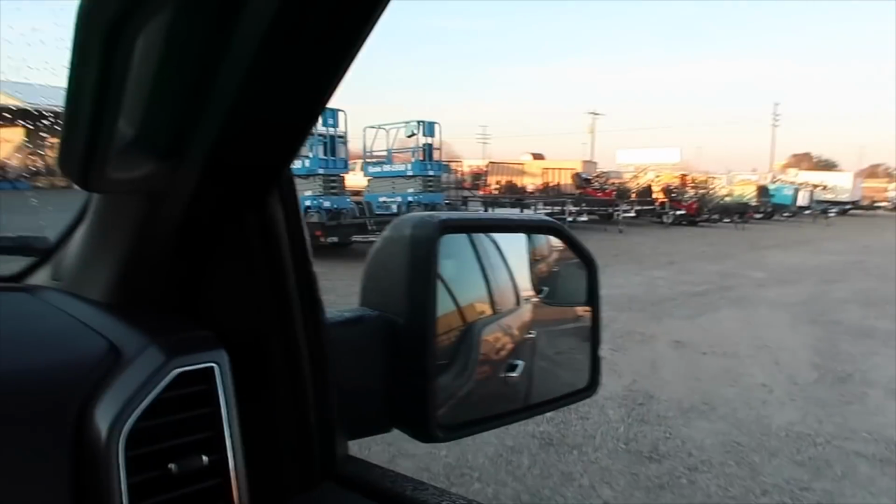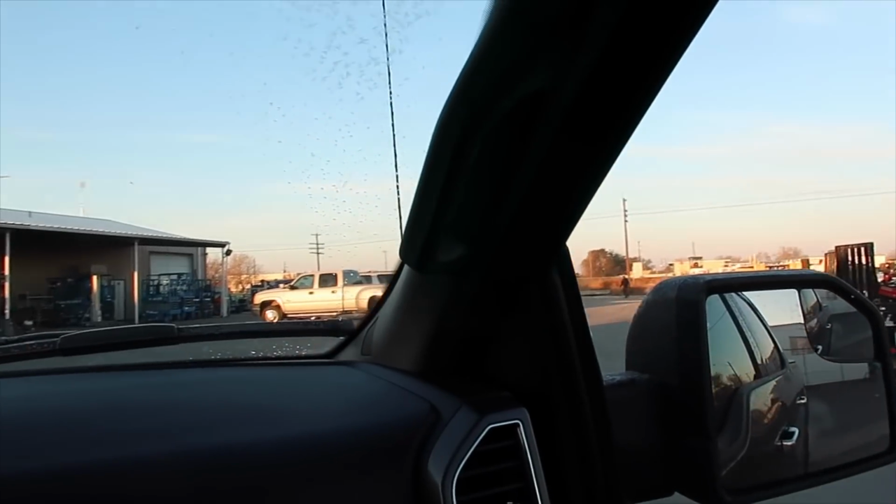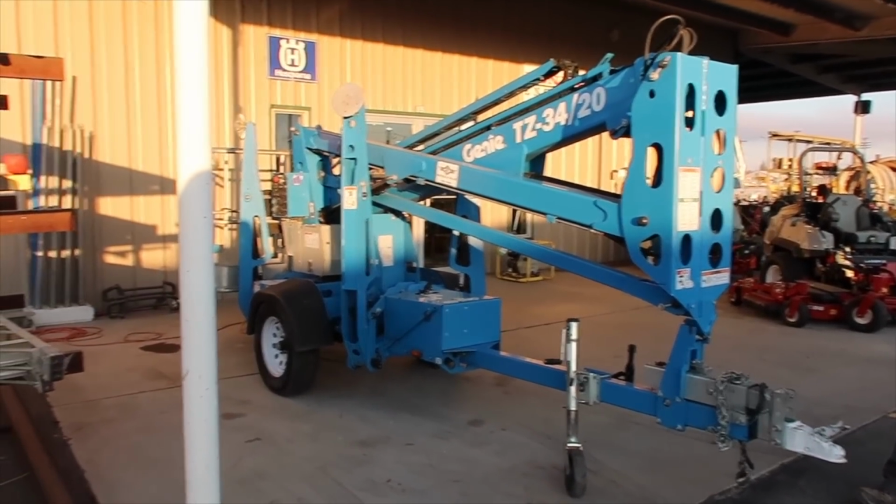Oh, there, is that it? Is that guy? No, that's a backhoe. Is it? Yes, it is. The big one looks intense. Yeah. Looks like this is what Aaron is renting today.